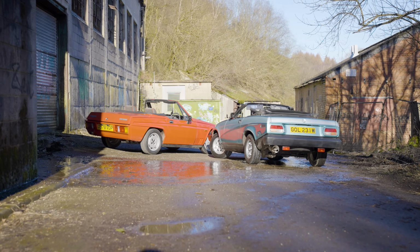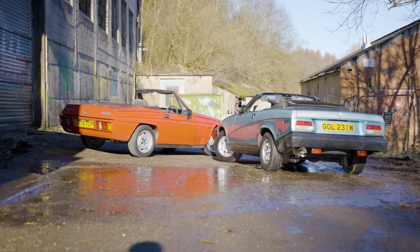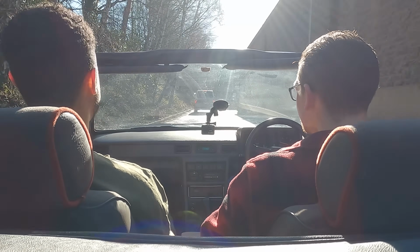We do, and the upshot of it all is that even with only a 1.6 CVH on carb, if you put your foot down, it goes. That is not bad. Come on. Being close to the ground with an open top and having the elements with you definitely does help with that sense of speed. No bodywork around you, very thin doors. 0 to 60, 9 seconds. Ooh, broke the 10-second barrier. I think that's pretty good.